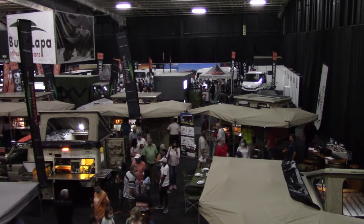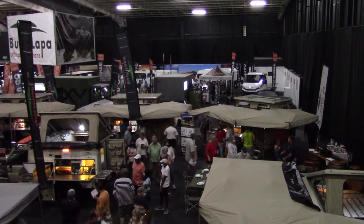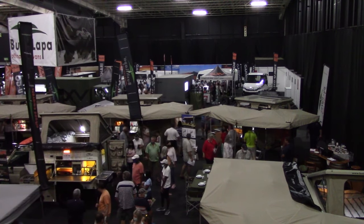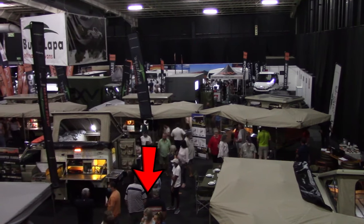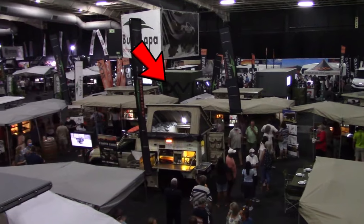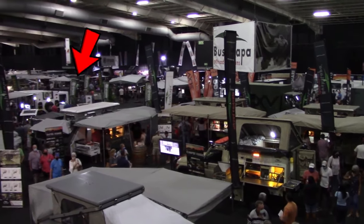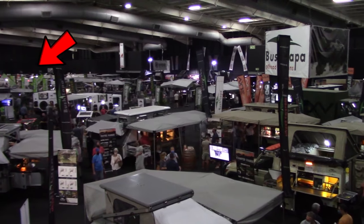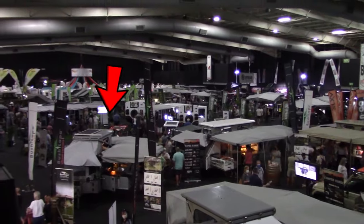I have made my way to the top floor and I'm looking down in hall one, and I'm gonna start here in front by Bush Lapa and work my way to the back and then down the back to the other end, and then I'll go up the other end and then work my way through the middle. Let's go.